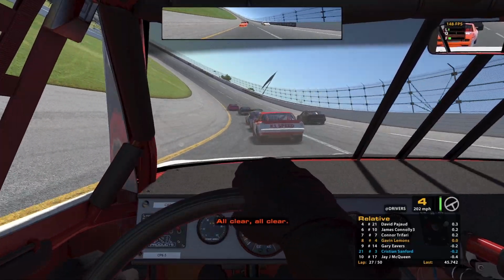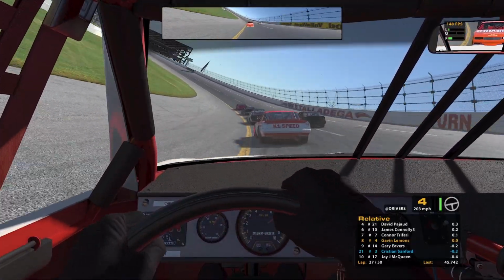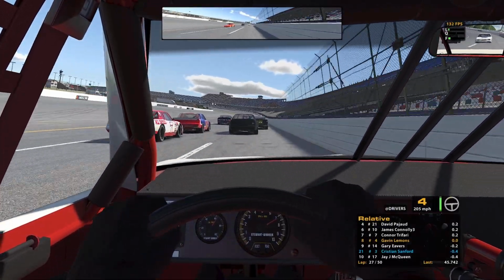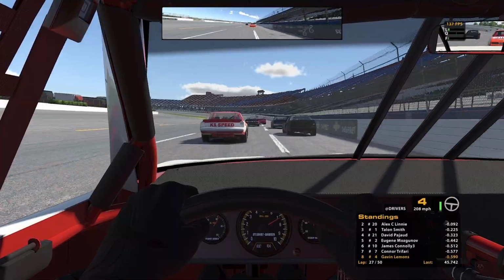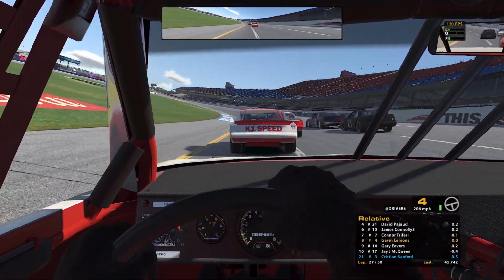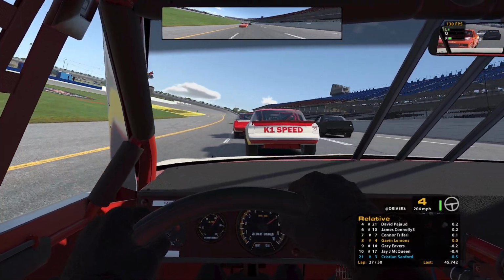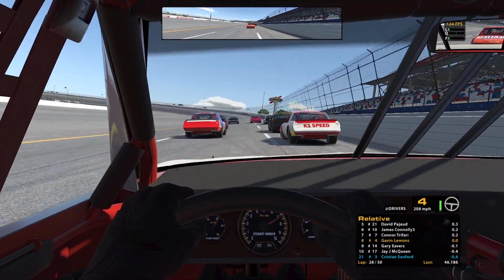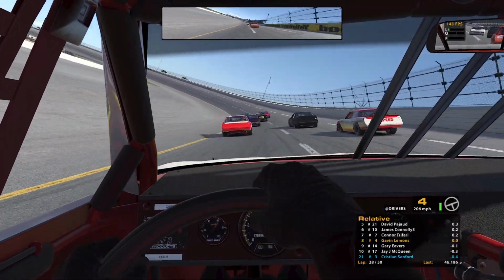Fine. 14 and 17 behind us for position. They might just be riding around. I feel like we're going to get another wreck up here. This group has been pretty aggressive. Come down, Alex. So I imagine we're going to have another caution, and I imagine it's going to be right in front of us again.